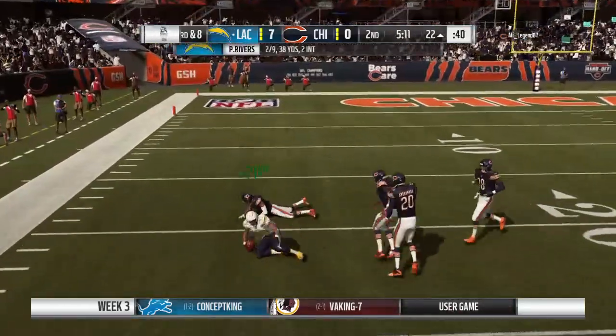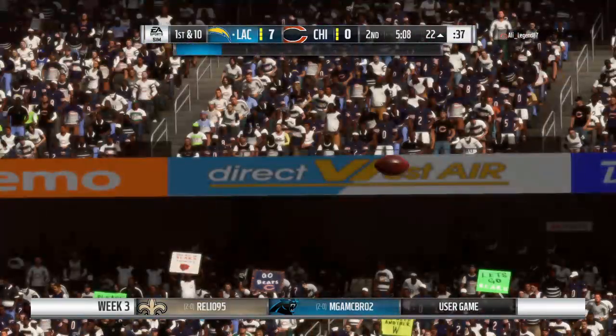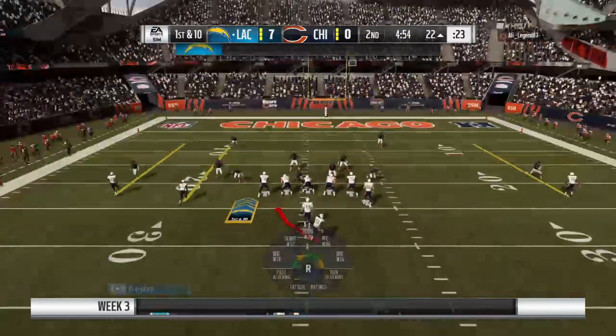It's caught inside the 25. A big third down conversion with a gain of 28. A nice little completion there by Phillip Rivers.